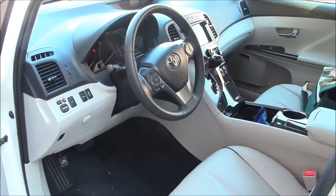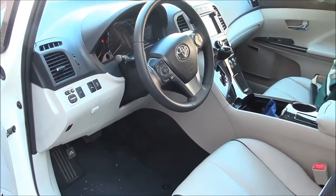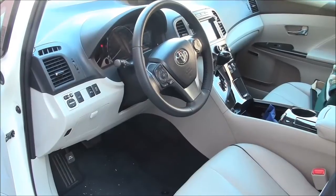Overall, this is an excellent interior and I enjoyed being in it. And I was glad I got a light color instead of black. Helped keep it cool when I was driving out in the sun. Total thumbs up on the inside here.